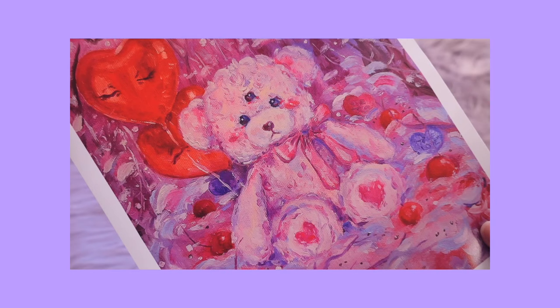This is the print that I purchased from her website. It's basically just a creepy cute bear, like I said. I really like the colors pink and red together as well. It just reminds me of Valentine's Day and love. It also feels really nostalgic, like it kind of reminds me of Care Bears, but in a creepy way. And there's also like a bunch of little cherries, which you guys know I love. But yeah, this is such a cute drawing, and I also can't wait to put this on my art gallery wall.